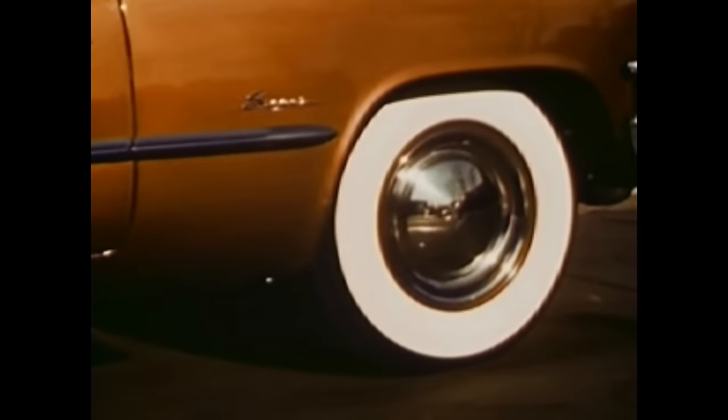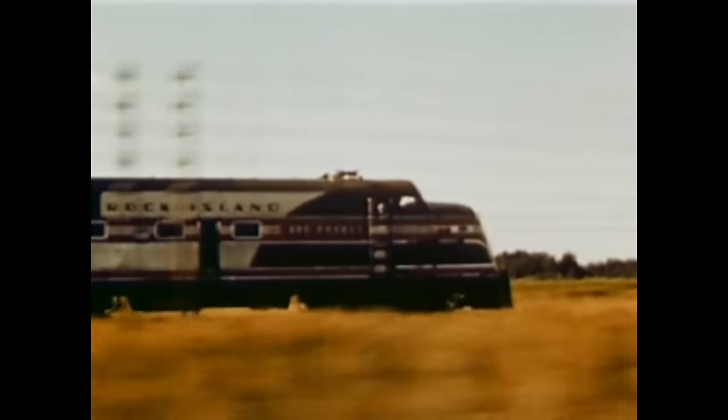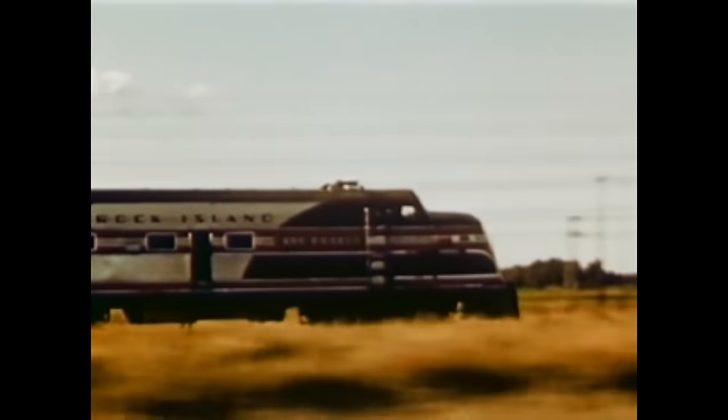EMD's E-series of locomotives, a uniquely styled dual-engine beast of a locomotive designed for a time that, unfortunately for U.S. railroads, would never come. Thanks to massive technological advancements as well as a transportation revolution that would be brought upon by a world war that no one could have seen coming.